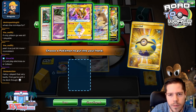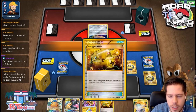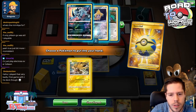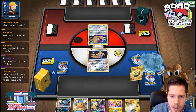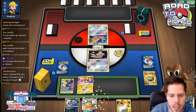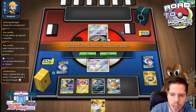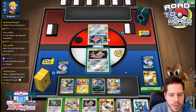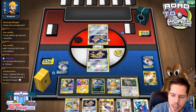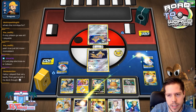Discard the energy. Discard. Losing energy switch also sucks for Absol. Just to mess with my opponent immediately, right? Let's go. Did it change? Missing energy for turn is so big.